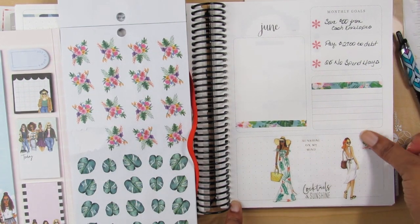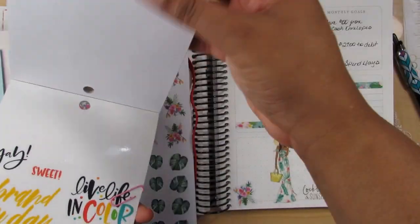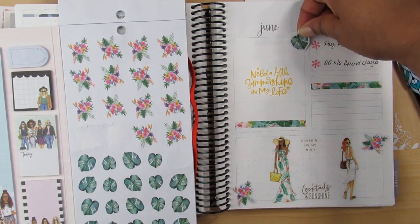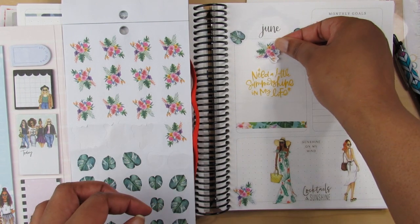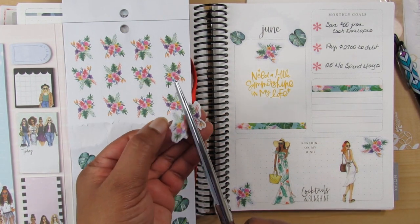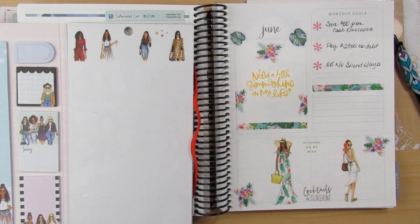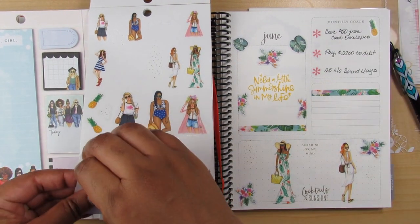My goals for the month of June: I want to save $50 from my cash envelopes, which is normal for me. I want to pay $2,700 to my debt, my student loans, and I want to achieve 25 no spend days. My no spend days are not like other people's. Mine is not spending out of my cash envelopes. And then there's no sneaky stuff. Like for me, my sneakiness would be ordering online and not using my personal money. You know what I mean? Like, on camera, I'm counting my personal money to you, but really I went online and spent something.